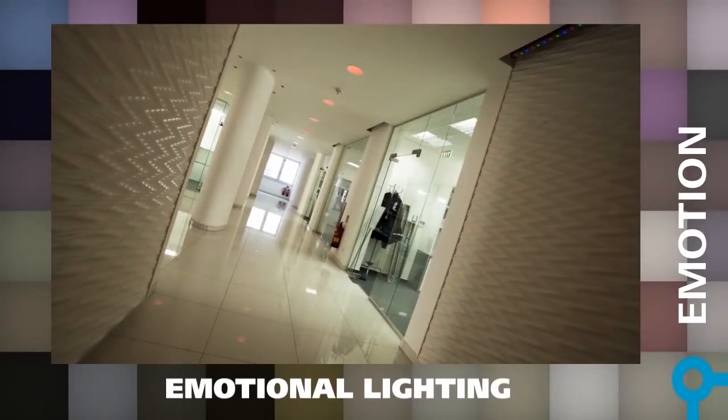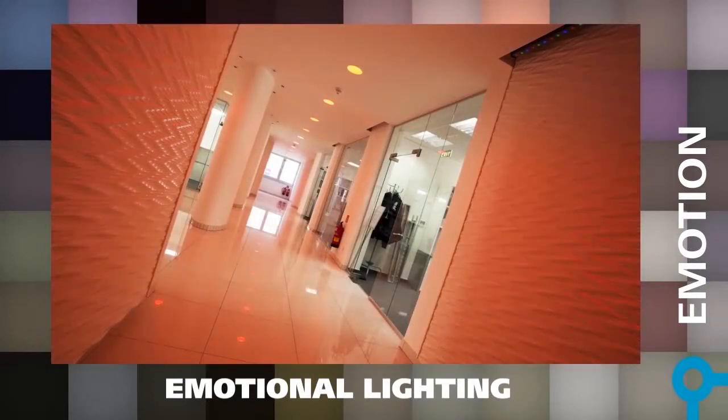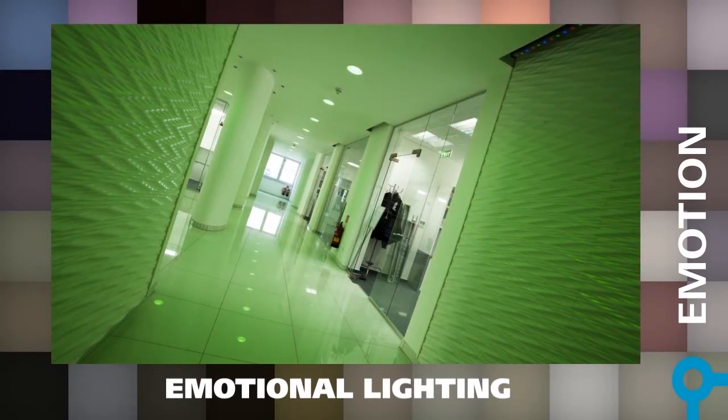Emotional lighting can be used to great effect in retail spaces, in residential areas and places of social interaction such as bars or clubs to set a particular mood and influence perception of a given space. With RGB LED technology, emotional lighting can achieve great effects at very low energy consumption levels.